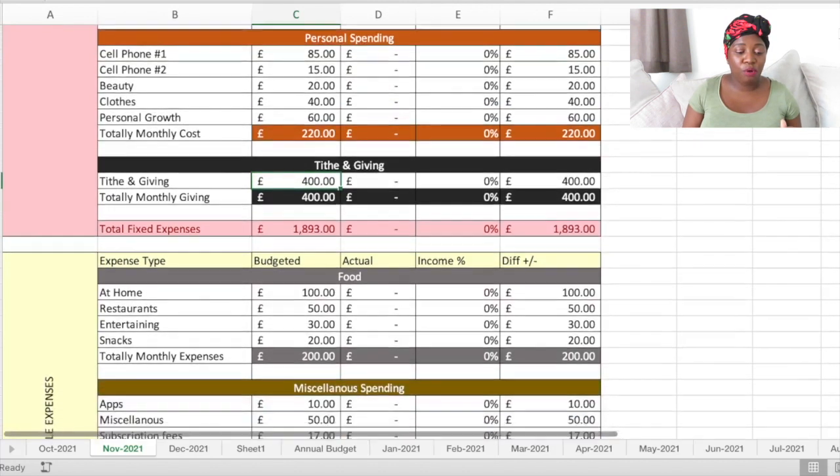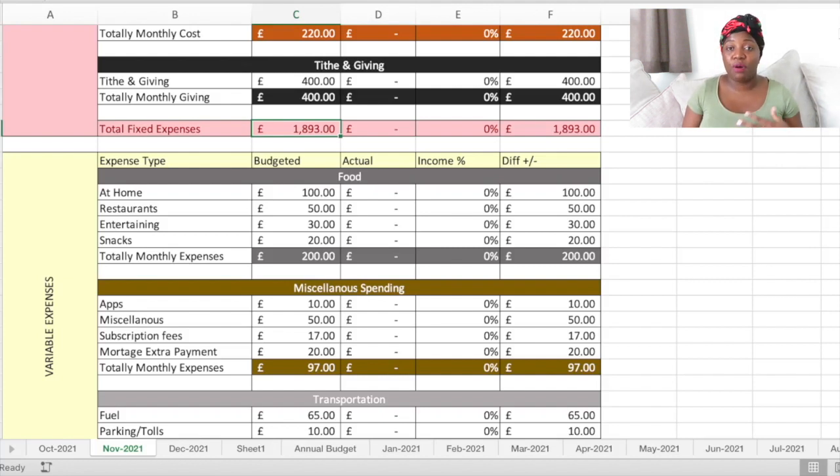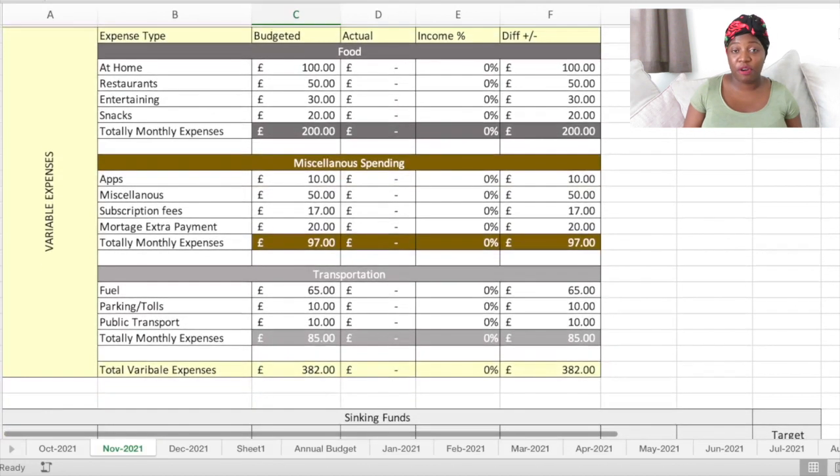Then moving over to total fixed expenses. Again, I've already mentioned how I am thinking I will spend £1,893 on my fixed expenses. Whether that is how much I'll spend or spend less or more, we don't know until I actually live through November. So we're going to now move over to variable expenses.